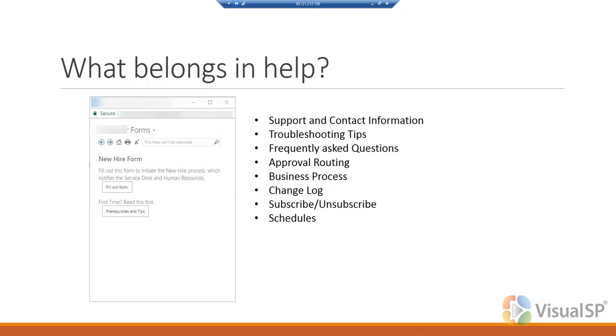Tips and troubleshooting tips, frequently asked questions. If you're getting asked a question two or more than two or three times, and it's something that has to do with the business process, this is definitely something that you want to include up there in your help. If you are doing approval workflows, the approval process, making that visible and putting it out there is fantastic.